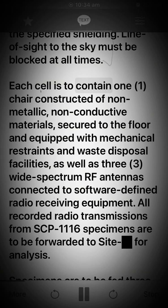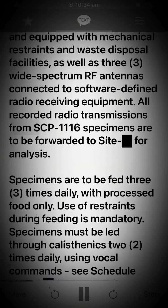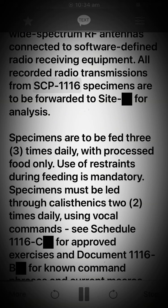Each cell is to contain 1 chair constructed of non-metallic, non-conductive materials, secured to the floor and equipped with mechanical restraints and waste disposal facilities, as well as 3 wide spectrum RF antennas connected to software-defined radio receiving equipment. All recorded radio transmissions from SCP-1116 specimens are to be forwarded to site for analysis.